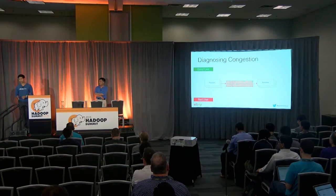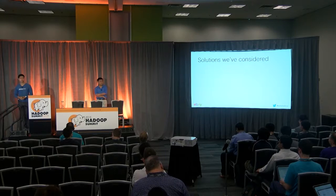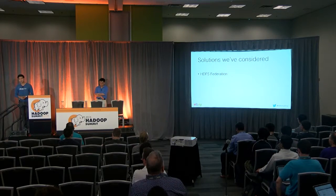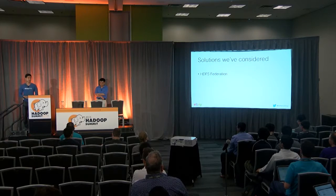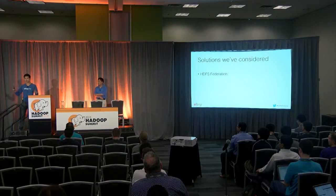Now, there's a few possible solutions out there that were existing at the time. HDFS federation, as Ming mentioned earlier, is a way to partition your cluster into different namespaces. And this helps in a way, but it also doesn't really solve the problem completely, because if you and the bad user tend to access the same files, you're still not going to be protected. So we don't consider this a complete solution.